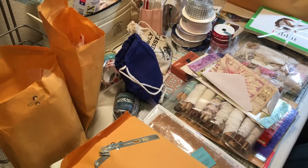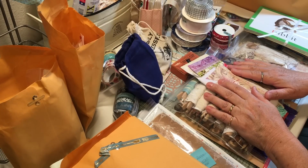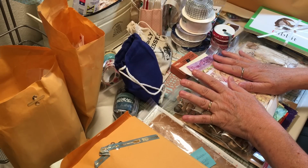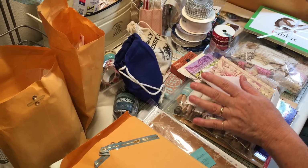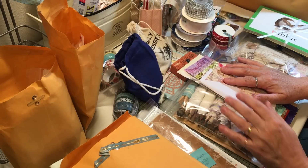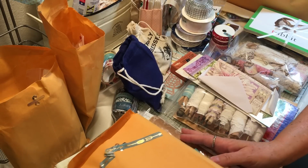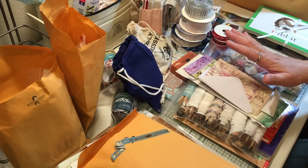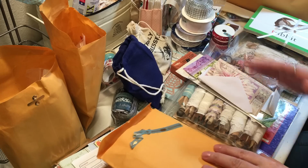Hi everyone, it's Gayle. I am here with an epic happy mail. Oh my gosh, you guys. This happy mail is from Liz. And two boxes later, this is what I picked out to show you. There was more.